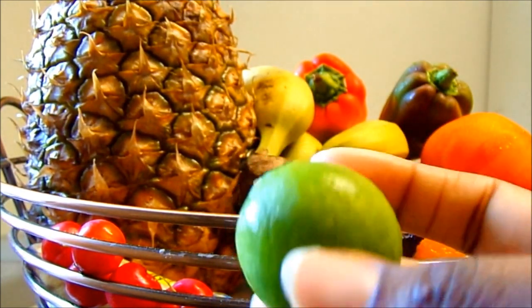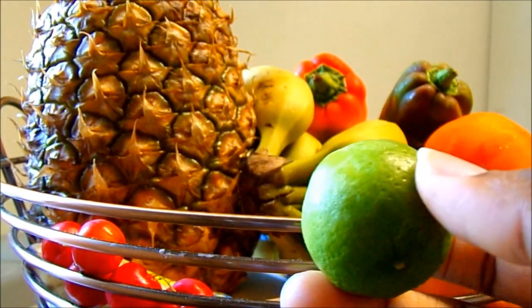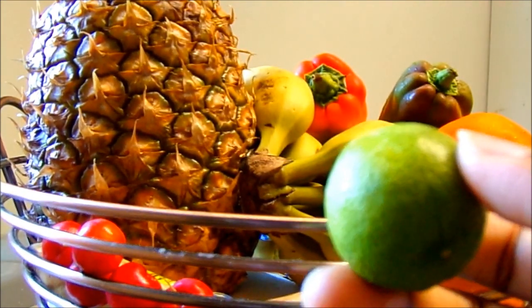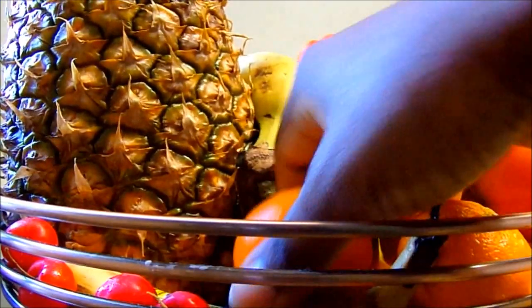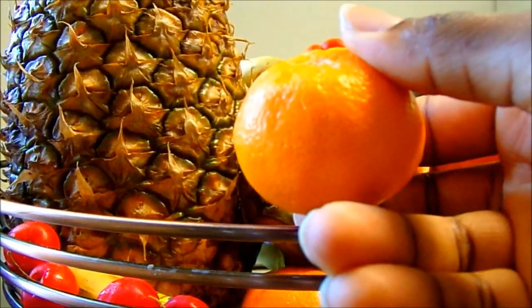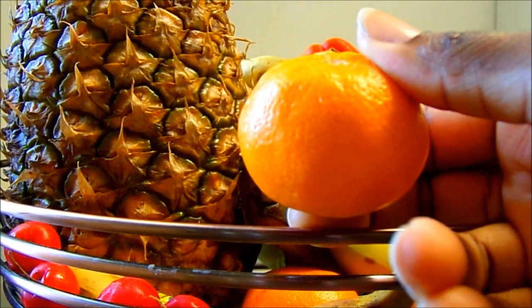And this is a? Lemon. Is a lemon sweet or sour? Lemon is not sweet. It's sour. It's very sour. Okay. Now, what is this? A tangerine. Is a tangerine sweet or sour?